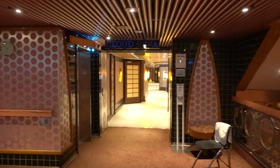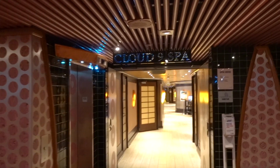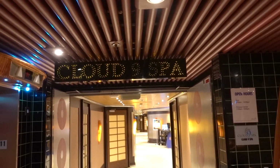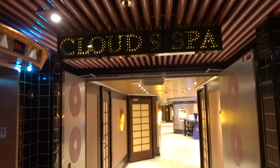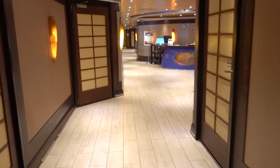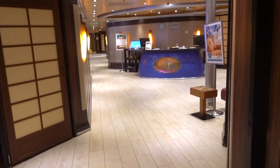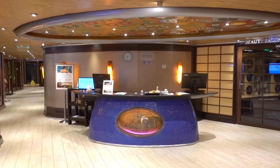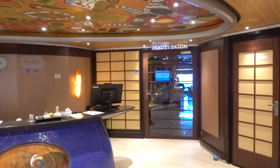On deck 11, they have the Cloud9 Spa, where you can get treatments, massages, all sorts of things. Also, the gym is through here. They have a gym on board. They have a beauty salon.